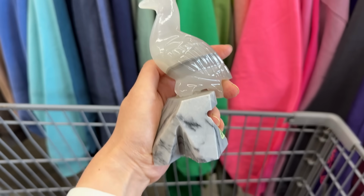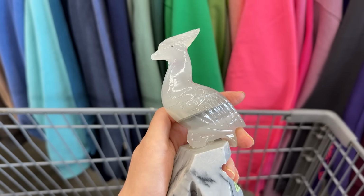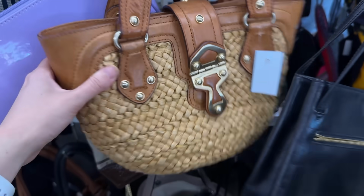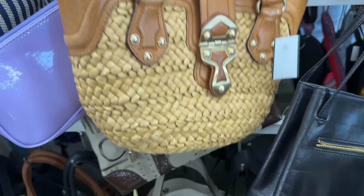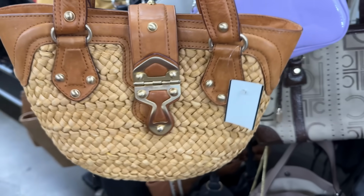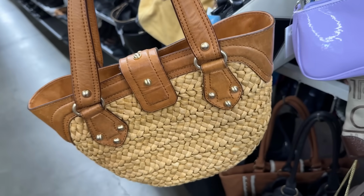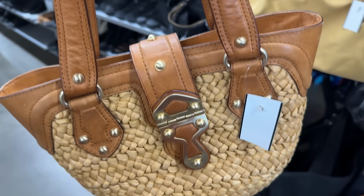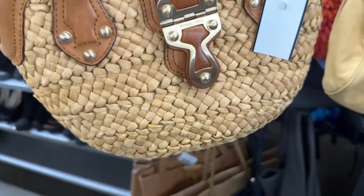And I did just find this stone bird. He is $5.99. So the bag aisle usually has some cute high quality pieces. This is a Michael Kors for, I think it said $14.99. And it's adorable and it's worn in a really good way. The inside needs to be cleaned, but I think I'm gonna get it.